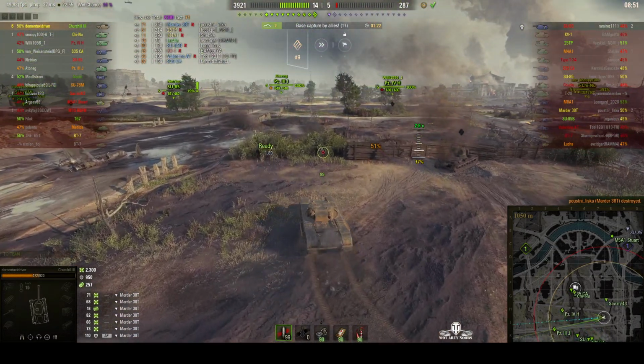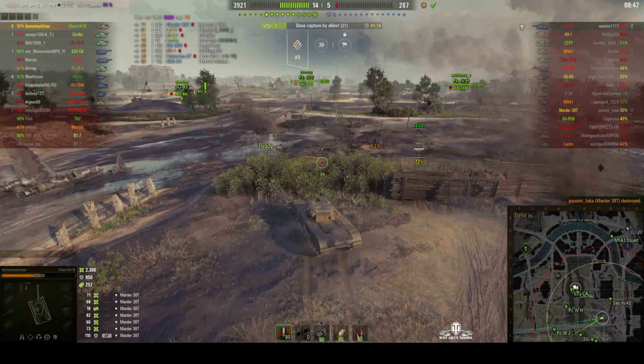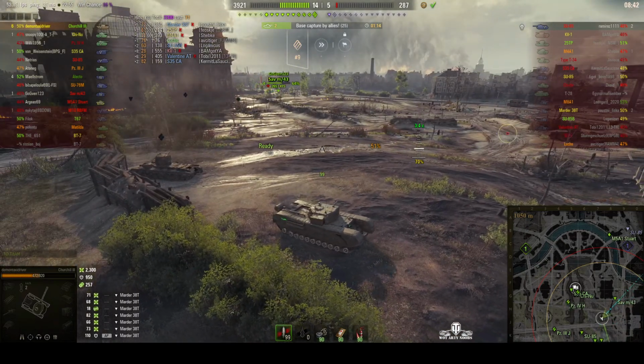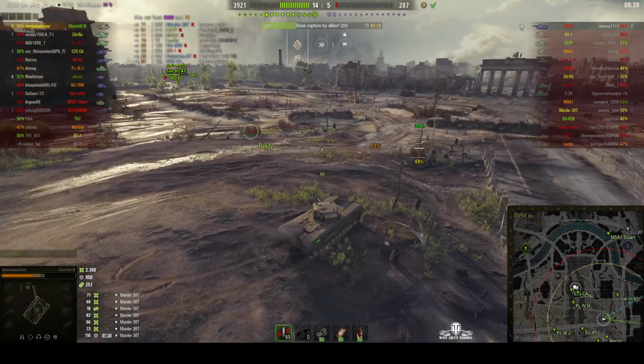1 enemy remains. And as far as we know, he's actually up in the northeast corner of the map. So he might as well turn around and go back in that direction. We've got 2 guys in the cap. They don't need to be there.